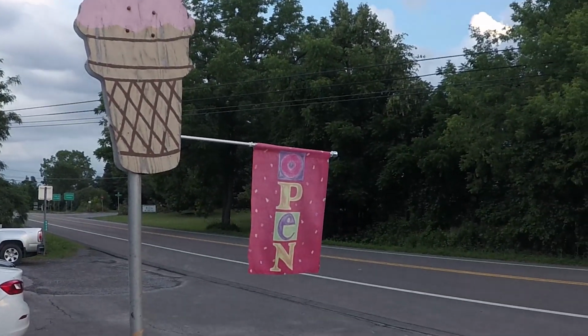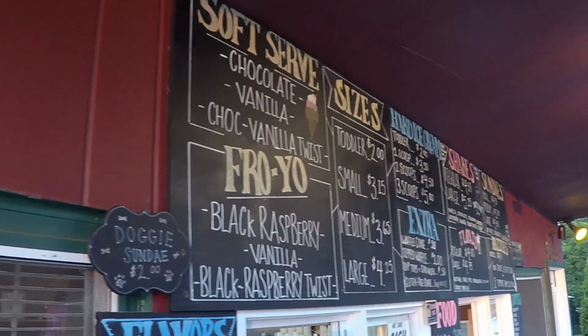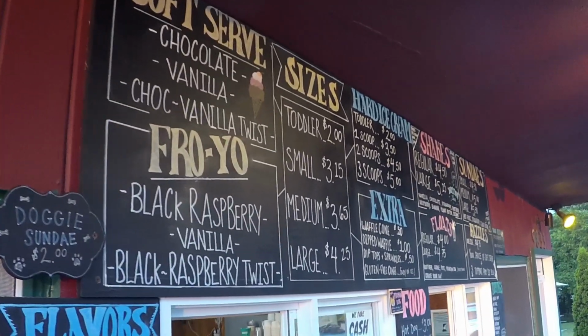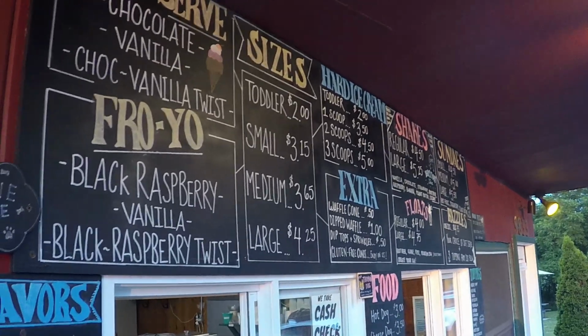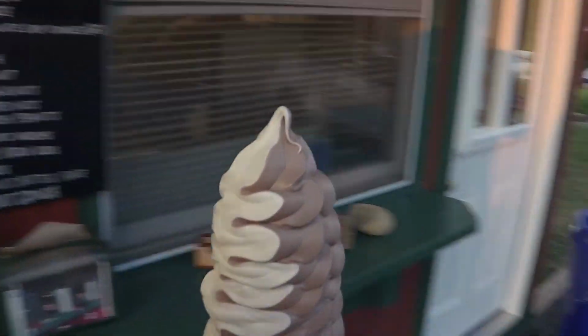My dad and stepmom are both suckers for ice cream, so after dinner we made a stop at their local ice cream joint for a cool, tasty treat. Dirty ice cream bittersweet in a waffle cup. All right, thank you. He's gonna get raspberry. It's been a while.